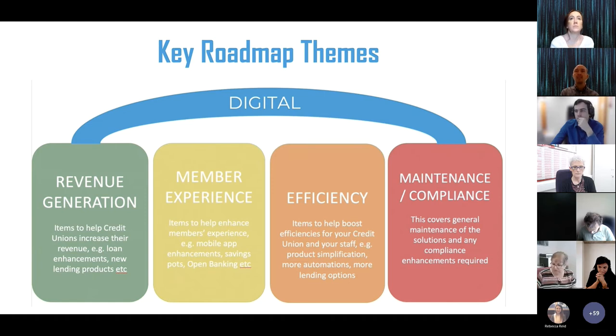And then finally, in relation to maintenance and compliance, this covers a huge area of things. We're going to talk a little bit about some compliance projects that are coming up next year in a few moments. But it's also about us maintaining the core platform to make sure that it moves with the times, because what we don't want to do is be building on old, aging technology that doesn't enable us to be flexible and support you, either from a technology standpoint or from a risk and compliance standpoint, as we move forward.